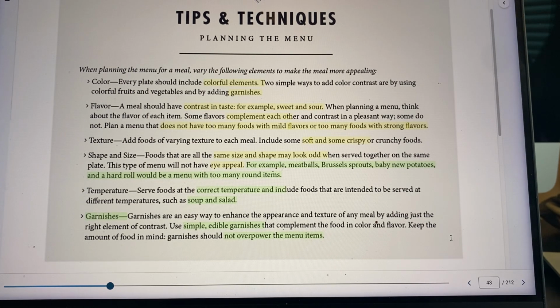Foods that are all the same size and shape may look odd when they're put together on a plate, and they don't have a very good eye appeal. For example, a bunch of meatballs, Brussels sprouts, baby new potatoes, and a hard roll would all be round, and they don't look very good together. So vary your size and shape.